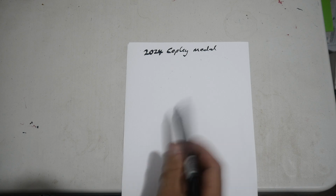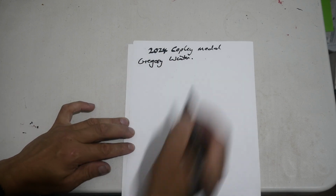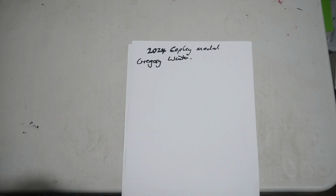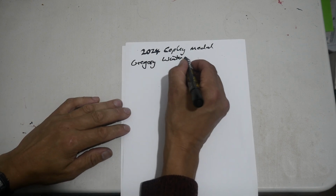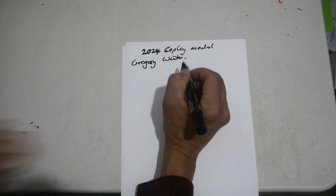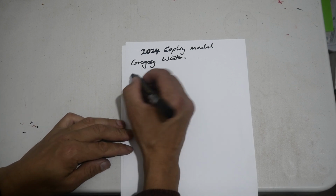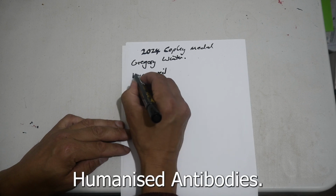This year's Copley Medal winner, which I think is the world's most prestigious medal, certainly the world's oldest scientific prize, has gone to Gregory Winter. For basically creating therapeutic antibodies, what's called monoclonal antibodies. And what he did, the thing the Copley Medal has actually gone to, is what are called humanized antibodies.